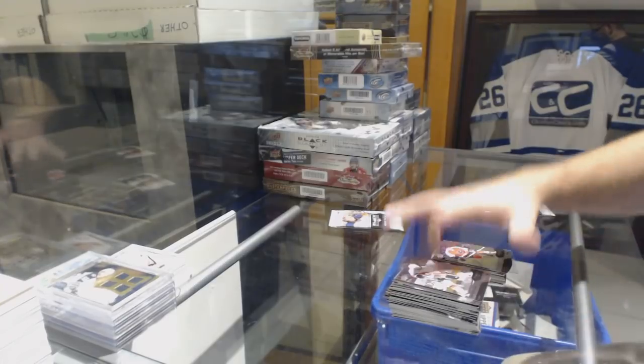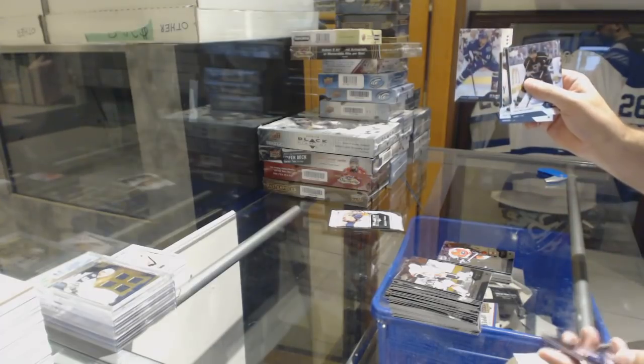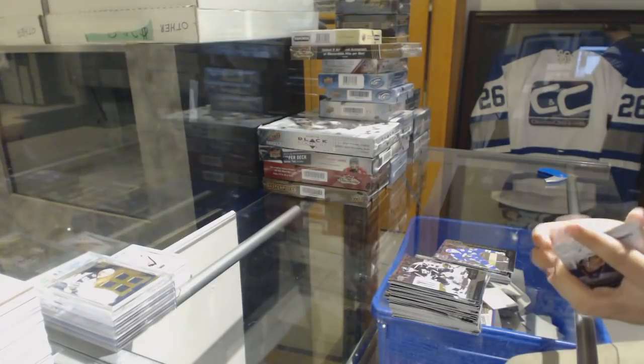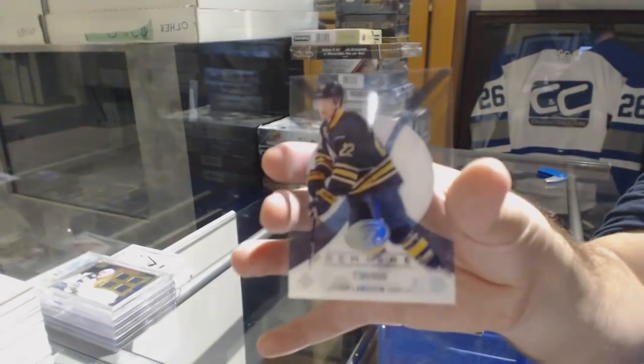Double Diamond for the Flyers, Dave Schultz. And Triple Diamond Rookie Gems of Nicholas Jensen for the Vancouver Canucks. And we've got for the Buffalo Sabres a 999, Johan Larsson.